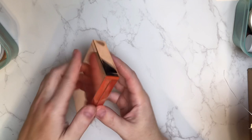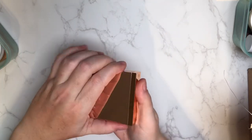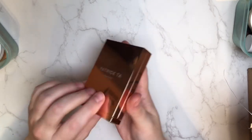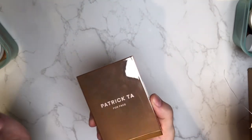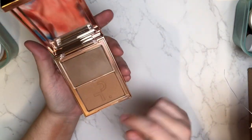This one, the packaging confuses the heck out of me. I forget how it opens, because it looks like it should open right here, but it opens right here, so you literally have to hold the side, the only way you're gonna get it open. I love this product sometimes, but I hate how fingerprinty they get. This is such a petty thing.